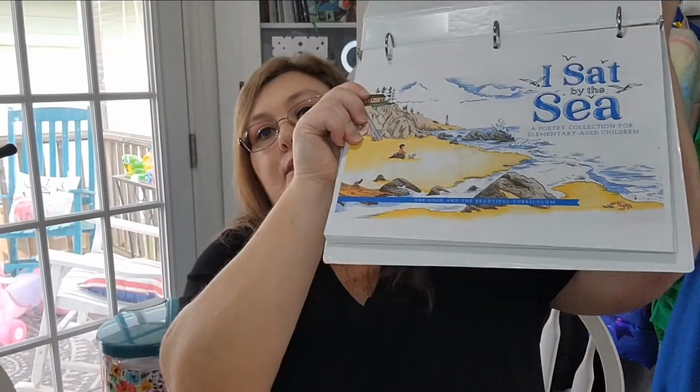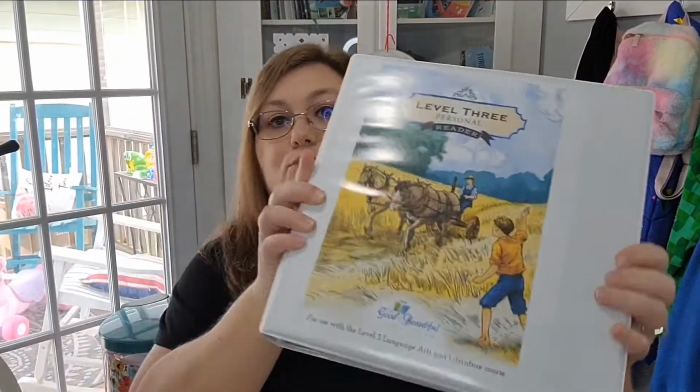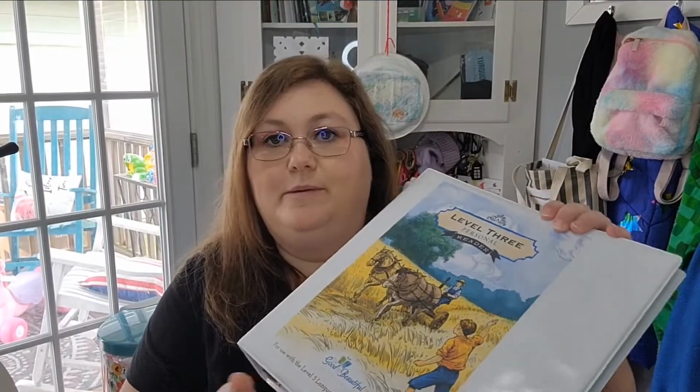And I'll show you, because it comes with the course book. And then it also has a poem book, I Sat by the Sea, that comes with it. And then it also has a personal reader, which I also printed out and put in a binder. And like I said, I did this all in color. Stupid, shouldn't have done that. And so therefore, it's just hard. This would be better as a book, because reading it out of a binder is not fun.